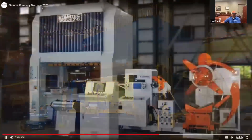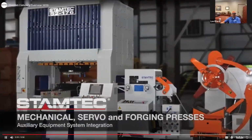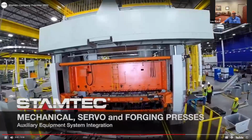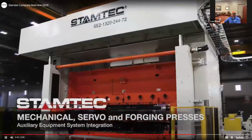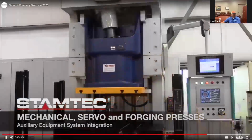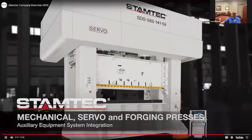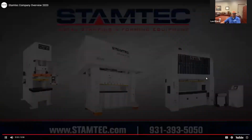We do anything from a small gap frame press up to a large transfer press, such as you see right here. And of course, full service and support right out of Stamptech in Manchester, Tennessee, and other service locations around the country. So that's the quick blurb on us.